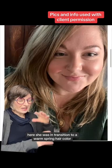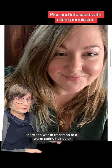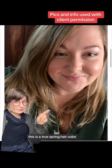Here she was in transition to a warm spring hair color. This is a true spring hair color.